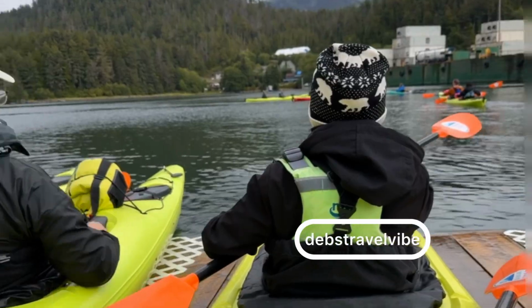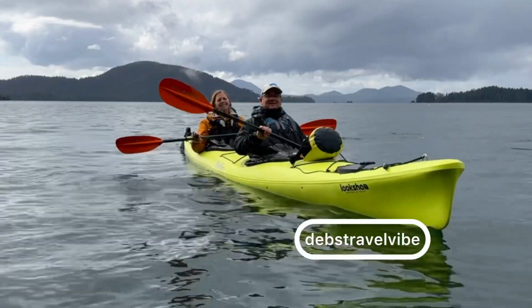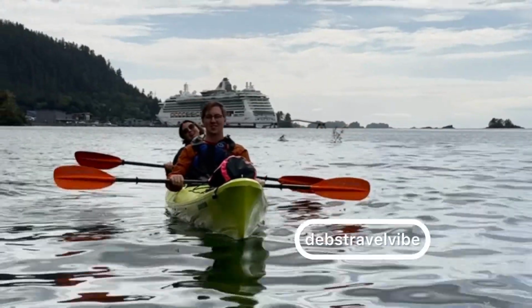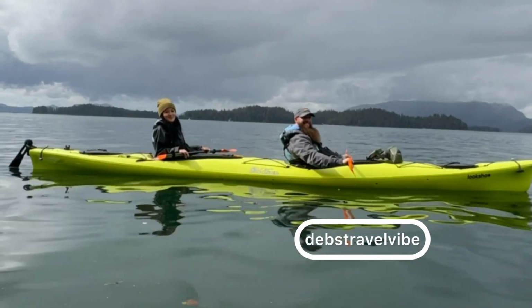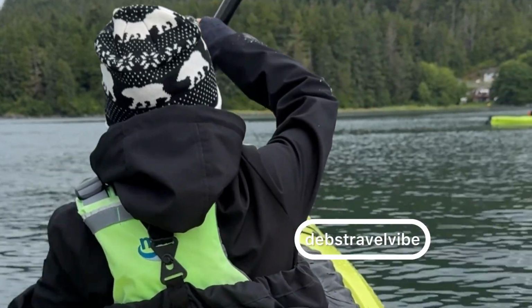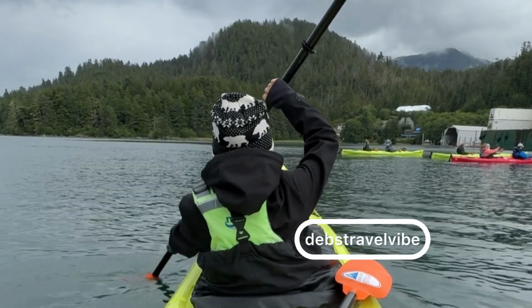First, we got a lesson in how to kayak, and then they geared us up and we were set off into the waters of the Sitka Sound. This was really close to our cruise ship, and I thought I would be bothered by it, but I actually rather enjoyed all of the beautiful views that we could see of Alaska and Sitka and the cruise ship in the background.